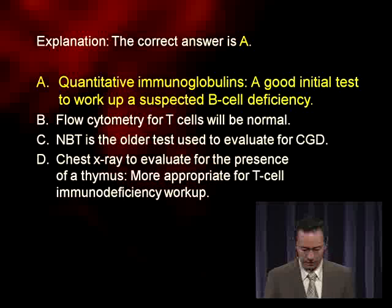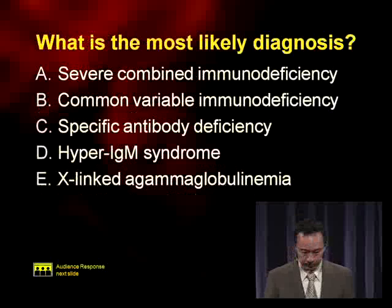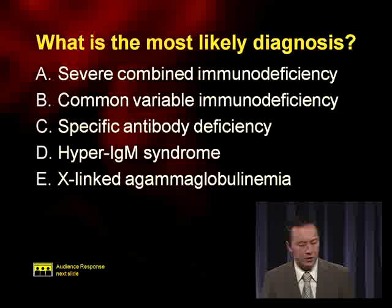All right, question 5. A 4-month-old boy is admitted to the PICU for PJP pneumonia, or formerly PCP pneumonia. The patient is 75th percentile for height and weight. Initial immune workup shows absent IgG levels, absent IgA levels, and normal IgM levels. What is the most likely diagnosis? Is it A, SCID? Is it B, CVID? Is it C, specific antibody deficiency? Is it D, hyper IgM syndrome? Or is it E, X-linked agammaglobulinemia?